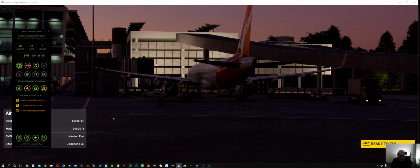So all passengers are now on board. We're just waiting on the report from ground once they've been on board, giving that to us. So we're waiting on the ground report. Another 20 items of cargo to go on board. We can close the door for the passengers.